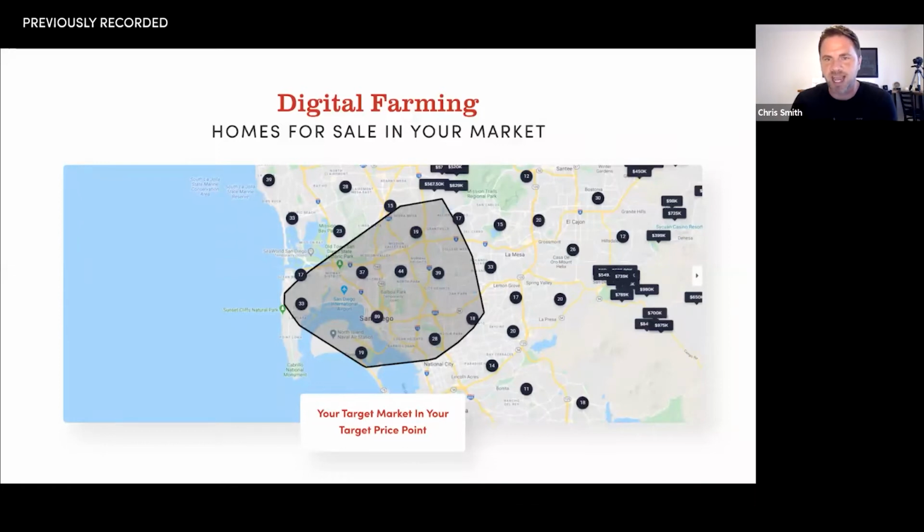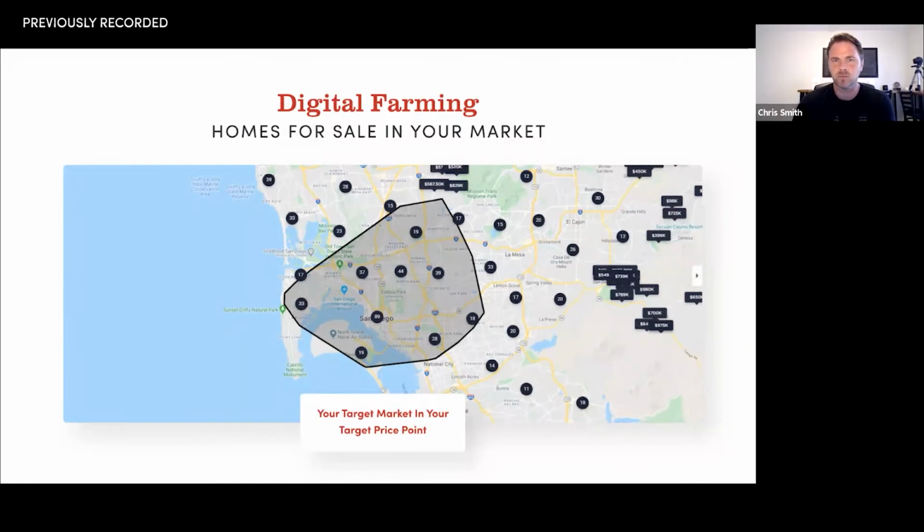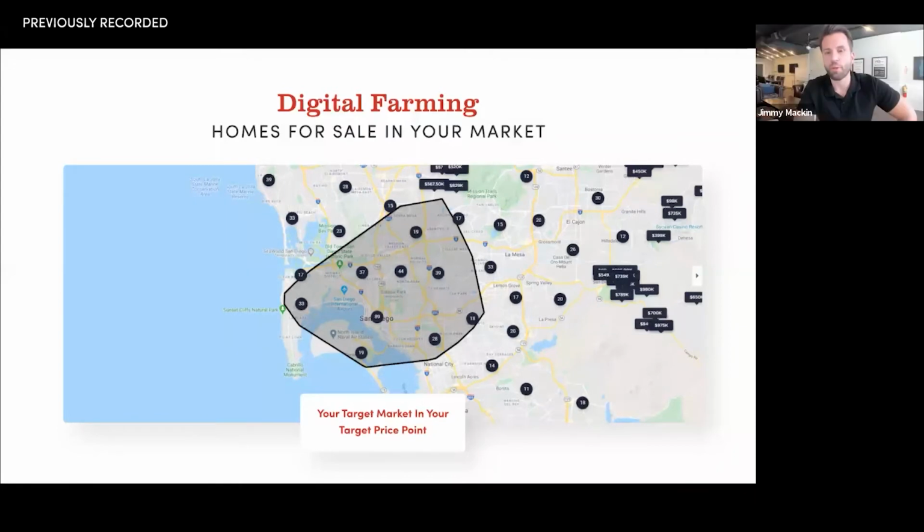Talk about the first ad, which is the digital farming ad. Yeah, well, the concept is actually borrowed from a very traditional advertising strategy, which is direct mail. You know, direct mail has always been an effective strategy amongst top producing agents and teams. And what they've done is they focus on a specific geographic area where they want to build up their name recognition.